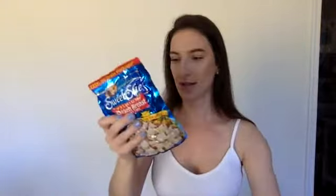We have packaged chicken and packaged fish. I have salmon here and tuna, and these are chicken packets. I might make a buffalo chicken dip with this. I'm not sure, but I'm super pumped about this. And then we have frozen fish, and also basically any frozen protein. If you buy fresh chicken or any kind of protein and you're not gonna use it right away, you just put it in the freezer.